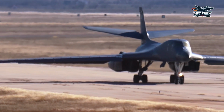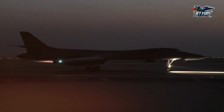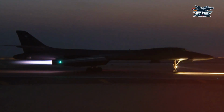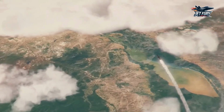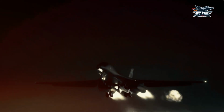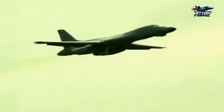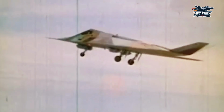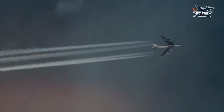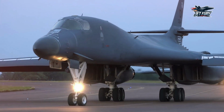Even in modern warfare, where enemies have high-tech air defenses and advanced radar systems, the B-1 remains one of the most difficult aircraft to stop. Its combination of stealth, speed, and overwhelming firepower makes it one of the most valuable bombers in the US Air Force. Every time the B-1 Lancer is deployed, it proves why it is one of the most feared bombers in the world. Whether it's destroying terrorist strongholds, taking out enemy bunkers, or showing military dominance in contested regions, the B-1 continues to dominate the skies and strike fear into its enemies.